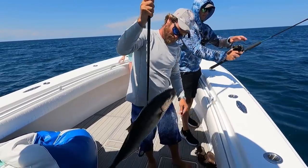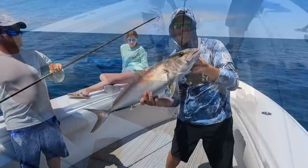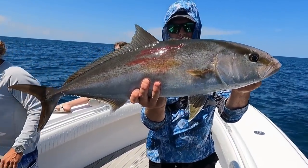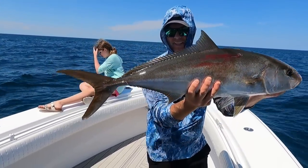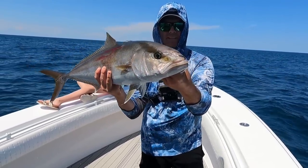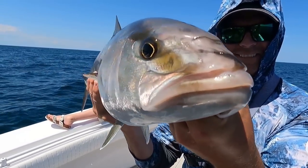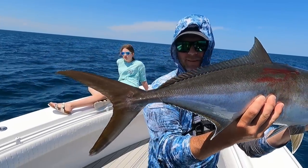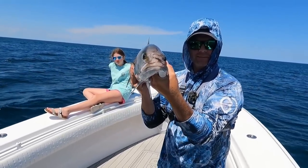Nice. All right. There we go. All right. That's a nice quality size keeper AJ there. They got to be 28 to the fork here in South Carolina. And that fish right there will definitely make length. Nice quality fish. We'll get her on the ice, brain bled, and that right there will be some nice tacos.